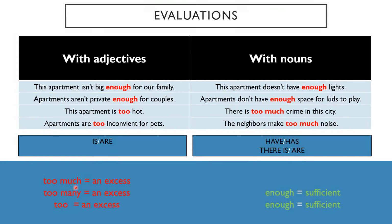We use too much with non-count nouns and too many with count nouns. We use too with negative adjectives. For example, too much noise, too much crime, too much contamination, too much trash. Now with count nouns, too many people, too many criminals, too many cards. Now with too, negative adjectives. Too bad, too noisy, too dirty, too dangerous.